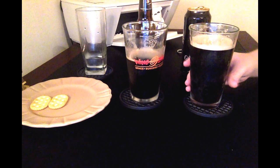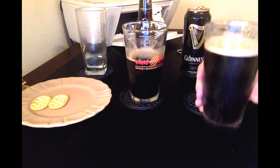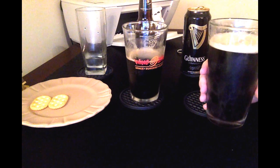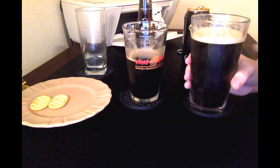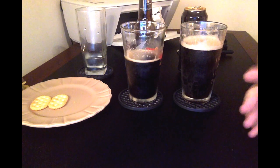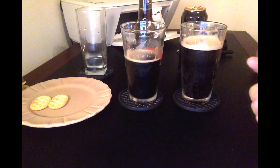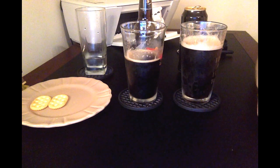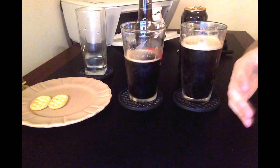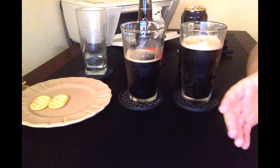Back to the Guinness. The head on the Guinness is still here. It's still that same kind of half a pinky head. The only thing that is really common with these two beers is that they have that dark Irish stout color. They also have an element of roasted barley in both the aromas and in the flavors.